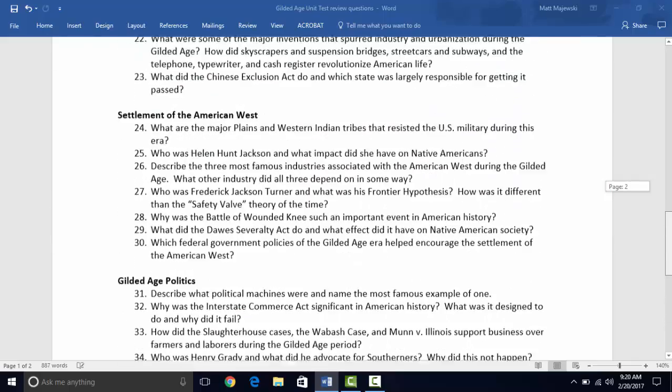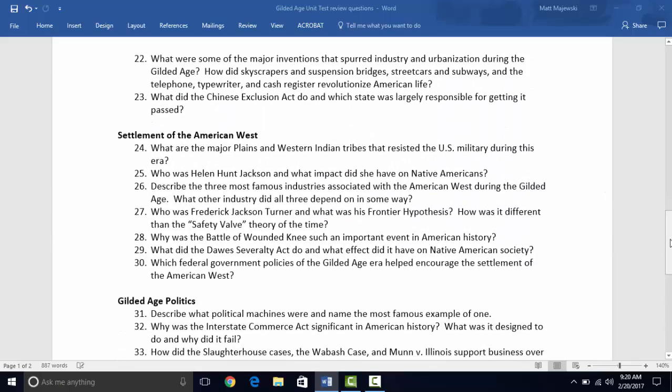What were some of the major inventions that spurred industry and urbanization during the Gilded Age? Oh my goodness, there were so many of them, to be honest with you. But I'm just going to get into some of them, all right? Well, steel, right, is a huge one. Railroads are another major invention. Oh my goodness, especially the Transcontinental Railroad. The telegraph is a major invention, of course, later to be replaced by the telephone.